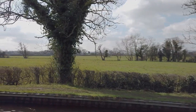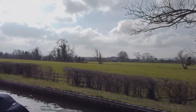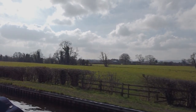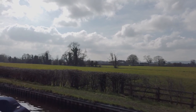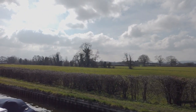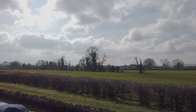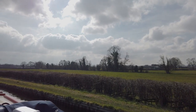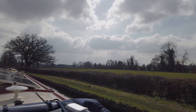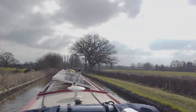Ali's just saying to me, she loves this stretch near Newmarton, and it is fantastic. Beautiful, whatever the weather, I reckon. Although the first time we came through, it was a bit dark and dismal. It wasn't raining. But look at it now. We're not even in spring yet. It's on the horizon, but not far to go.